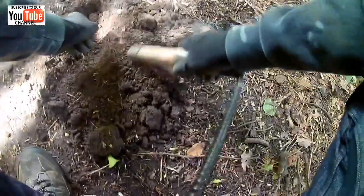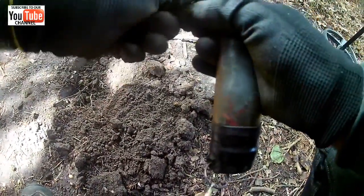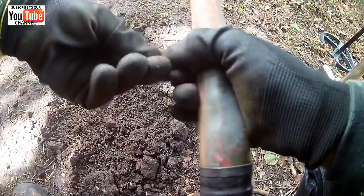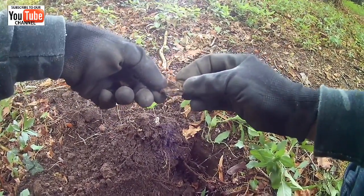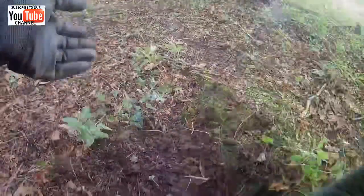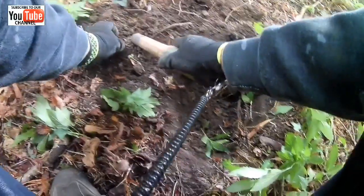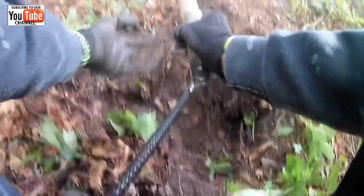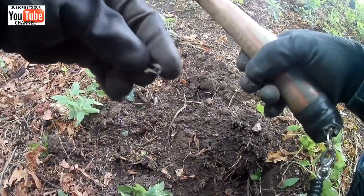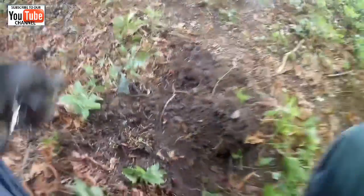Right, guys, give me a clean 82. Got it out. And it's a tiny little button. Excitement over, guys. A bit of screwed up foil. See you on the next one. This one was giving me a 71, tiny, and it's out. So tiny. And it is a bit of junk. Everyone else is shouting out Romans, and I'm pulling out junk. See you on the next one.